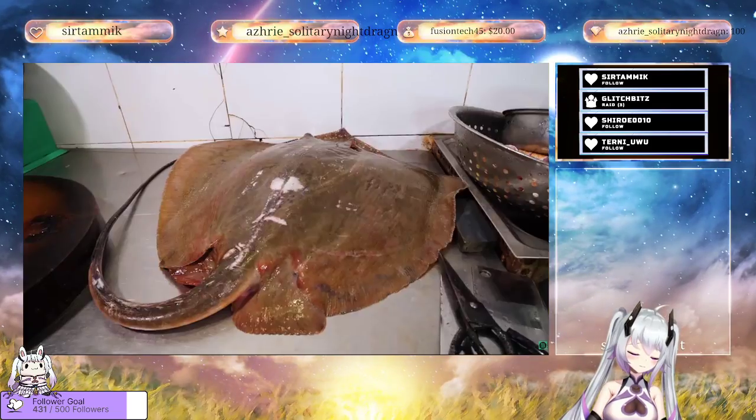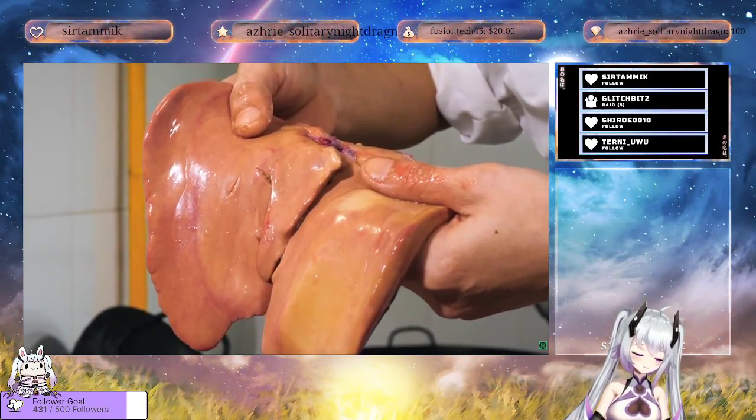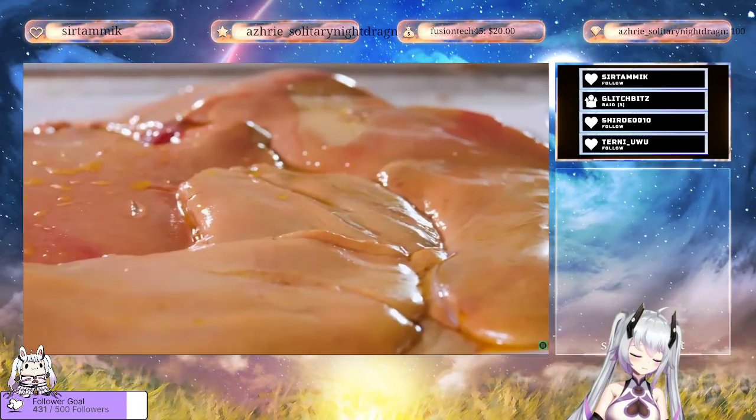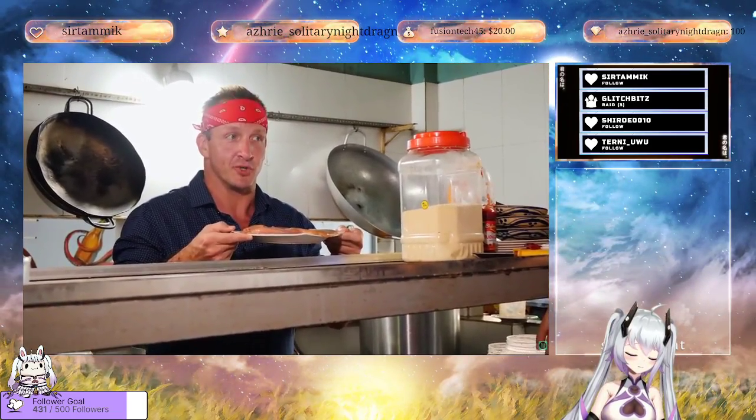This stingray comes in at 15 pounds. That means we're looking at 1.5 pounds of liver. That is a lot. It almost looks like a foie gras. It's big, it's flat. It has some seafood essence to it for sure.